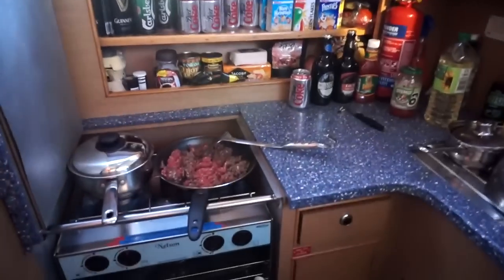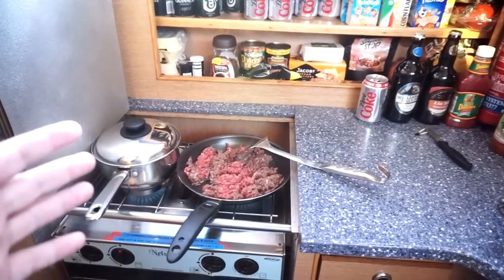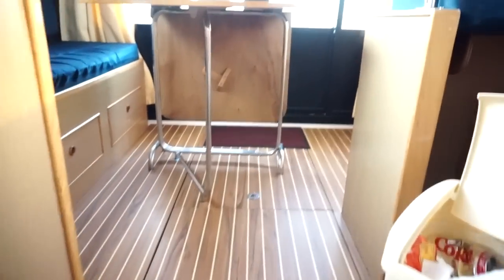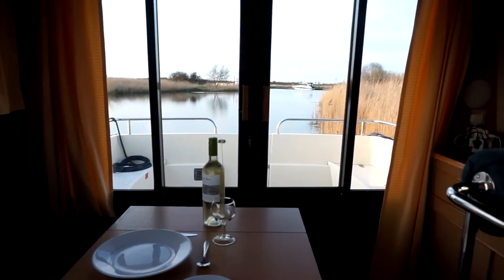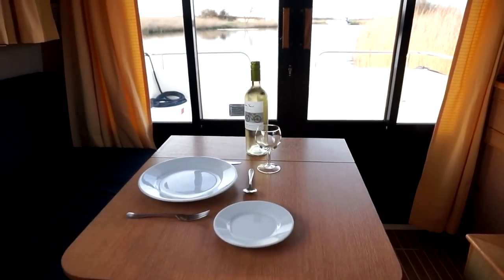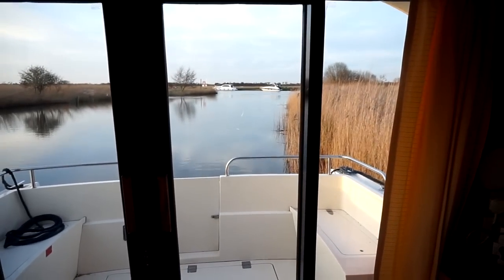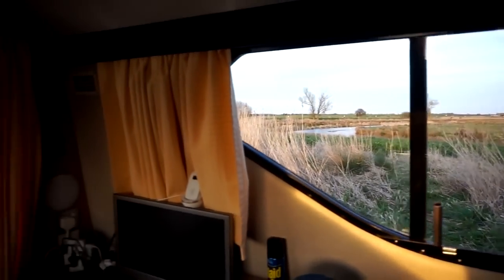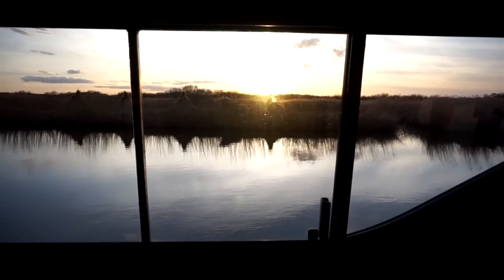So this is what it's all about. I've got me beef just frying off here in the pan. Water's getting ready to boil for the pasta. Bolognese sauce is ready there. Got some BBC Proms 2014 on Spotify coming through the speakers. A nice chilled bottle of Pinot Grigio to go with this. And this is my view. How wonderful is this? And all right, maybe a little bit eccentric, but there's the sun setting, as you can see.